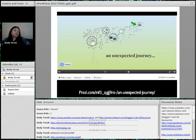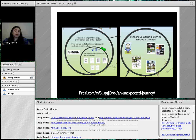And it's really interesting because they really did see it as a journey. I didn't name their portfolios or anything. My students actually, a lot of them called it a journey. They said an unexpected journey, road somewhere. So they did a lot where they talked about what would be their journey. And so you can see some of the snippets here.